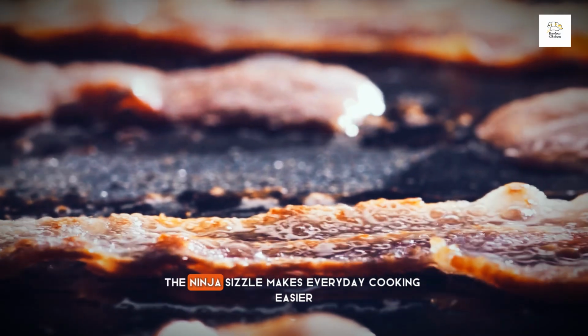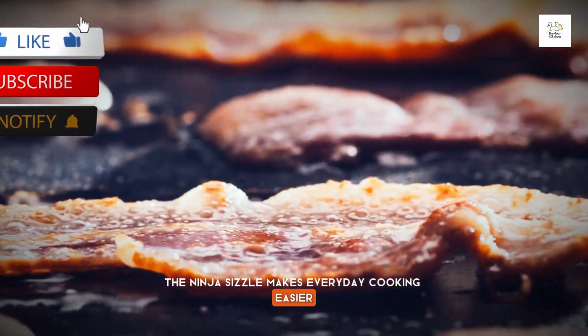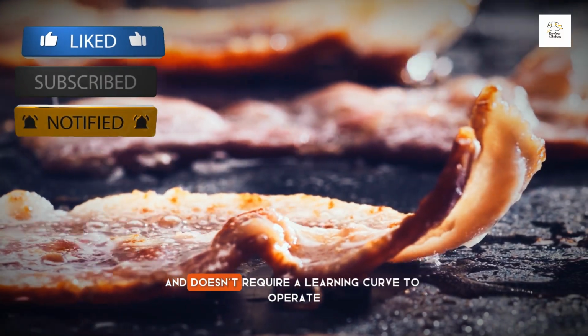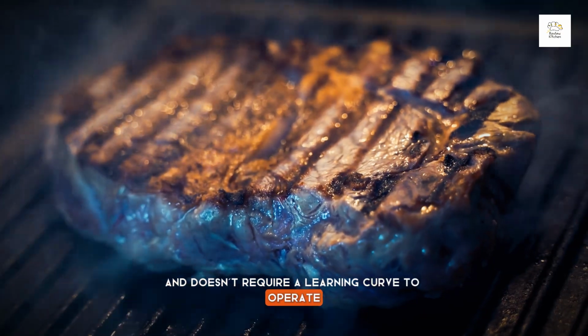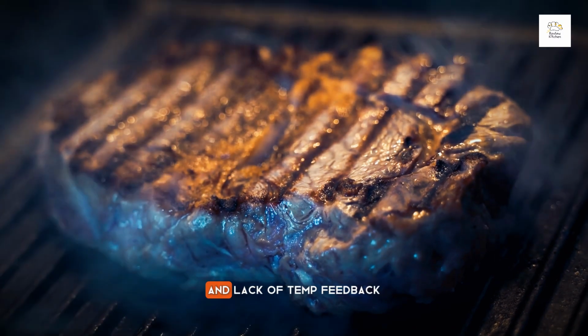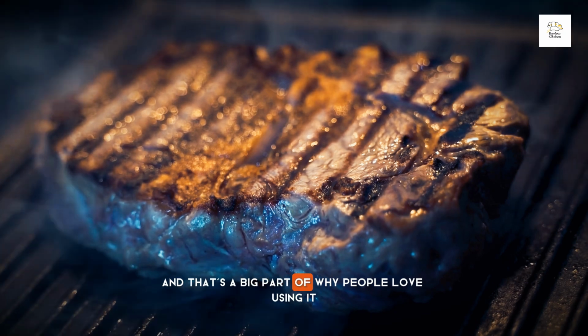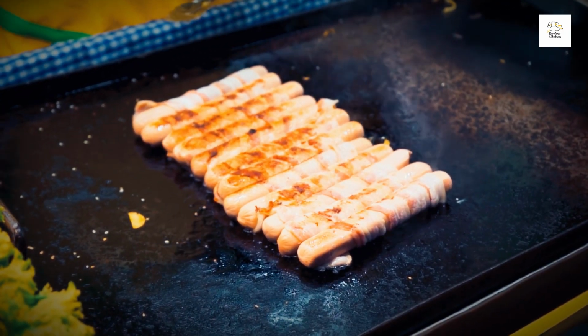All in all, the Ninja Sizzle makes everyday cooking easier, not harder. It's fast to heat, easy to clean, and doesn't require a learning curve to operate. As long as you're okay with the manual dial and lack of temp feedback, it's a breeze to live with, and that's a big part of why people love using it regularly.